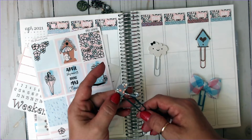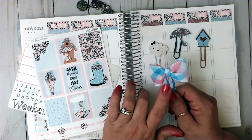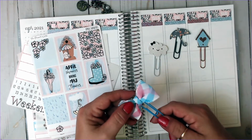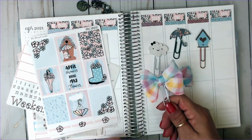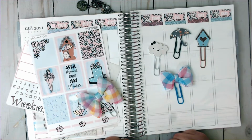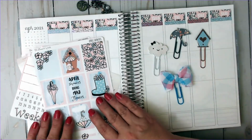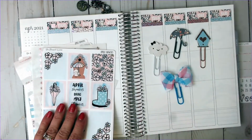And I had her put it on a gray clip. And then this was one of her Easter clips, but look at the colors. It goes so good. And it's on a blue clip. And I also thought about pulling in this one, which was an Easter clip as well. And that one goes really well with the kit too. But I think I'm going to use this one. I may pull in this one too. I don't know. So let's get started laying down some stickers.